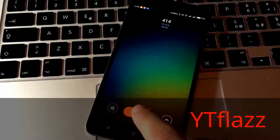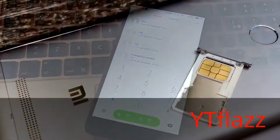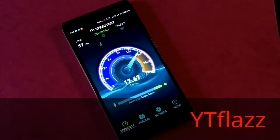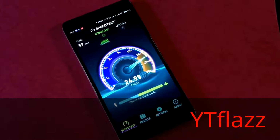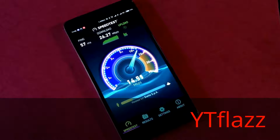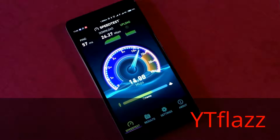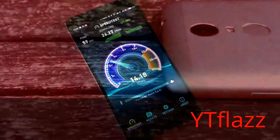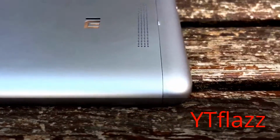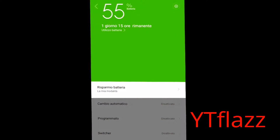This phone even supports VoLTE technology, and both SIM cards can access the LTE network. Thanks to the Snapdragon 650, Redmi Note 3 Pro supports LTE Category 7, up to 300 megabits per second in download and 100 megabits per second in upload. Battery life is terrific. Thanks to the 4050 mAh unit, there is no way to run out of energy before the end of your average day.